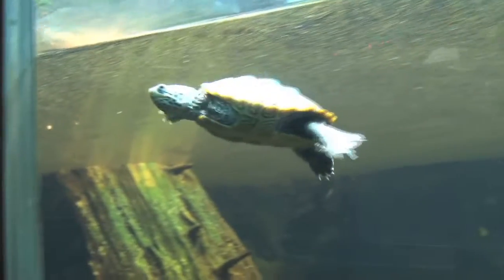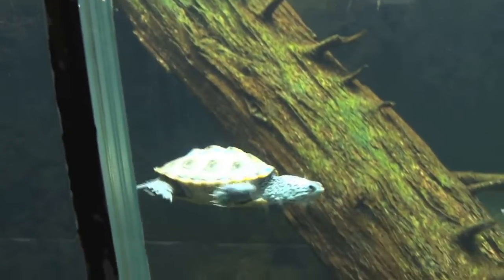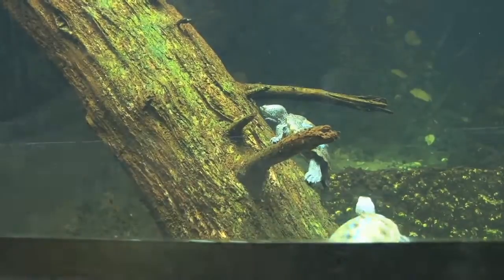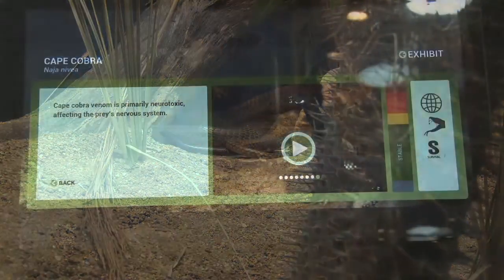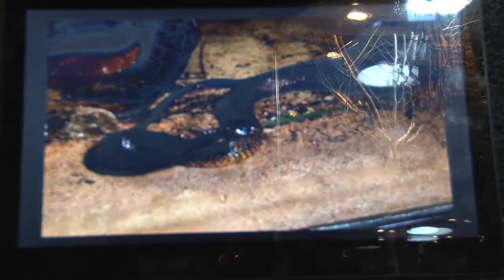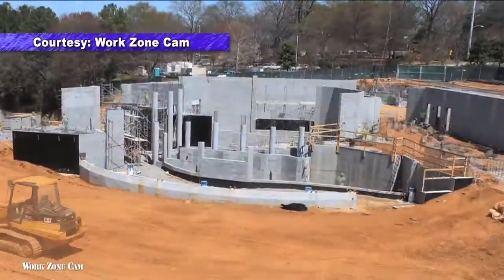The new exhibits specifically designed to allow guests to view the true beauty of the animals in an environment nearly identical to that of their true habitat. In fact, each exhibit was designed by an artist. As for the signage, that's all digital now, meaning guests can pull up much more information on that particular exhibit. But I think it was about 3.5 years of sitting down, designing, and then actually going through the construction. Construction was approximately, I think, 18 to 20 months.